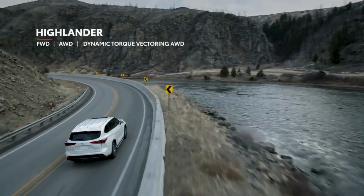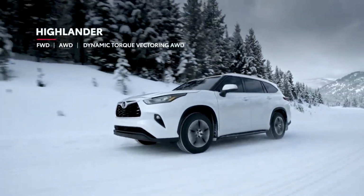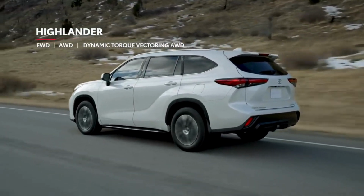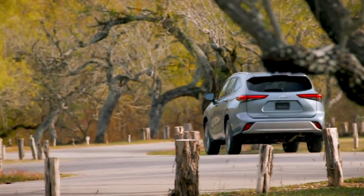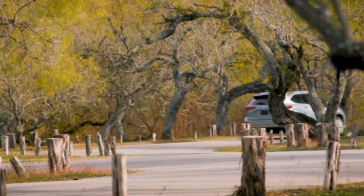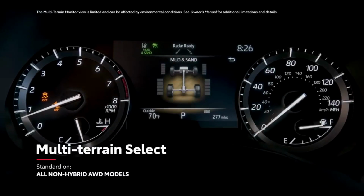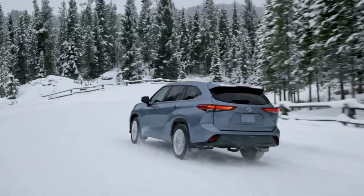And for gas models, a choice between front-wheel and all-wheel drive continues for the new generation, but now there are 2 all-wheel drive options: a mechanical system, and a sophisticated dynamic torque vectoring system available on Limited and Platinum that can distribute engine power to the left and right rear wheels as needed to enhance traction. Additionally, both of these gas all-wheel drive systems include standard multi-terrain select, meaning that drivers can enjoy environment-specific capability off the pavement, whether in a Vermont snowstorm or on a San Diego beach.